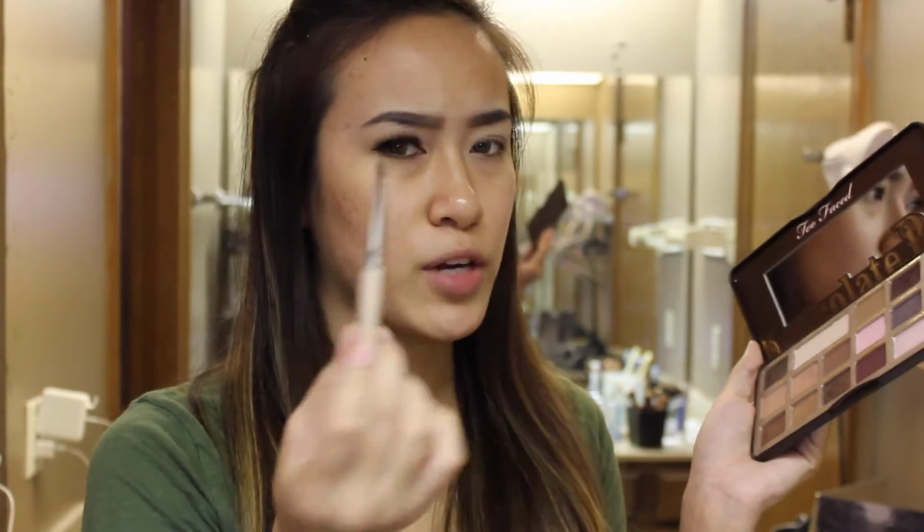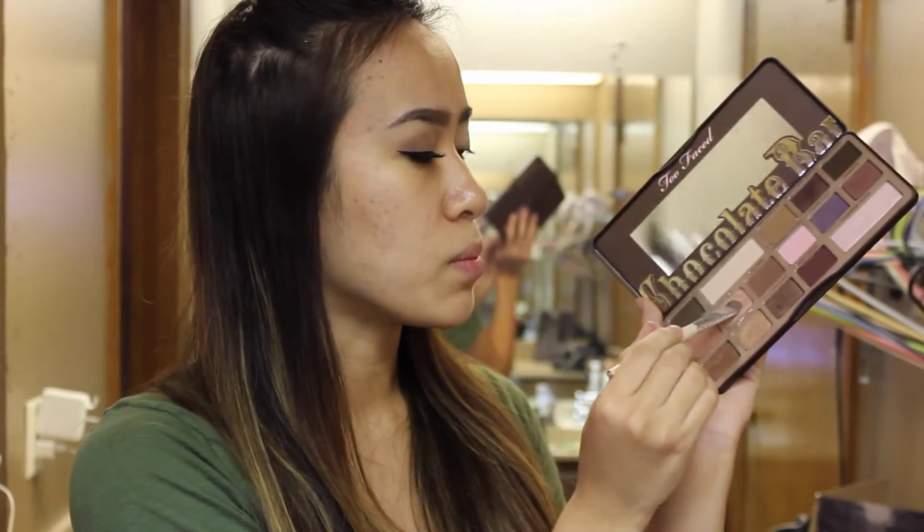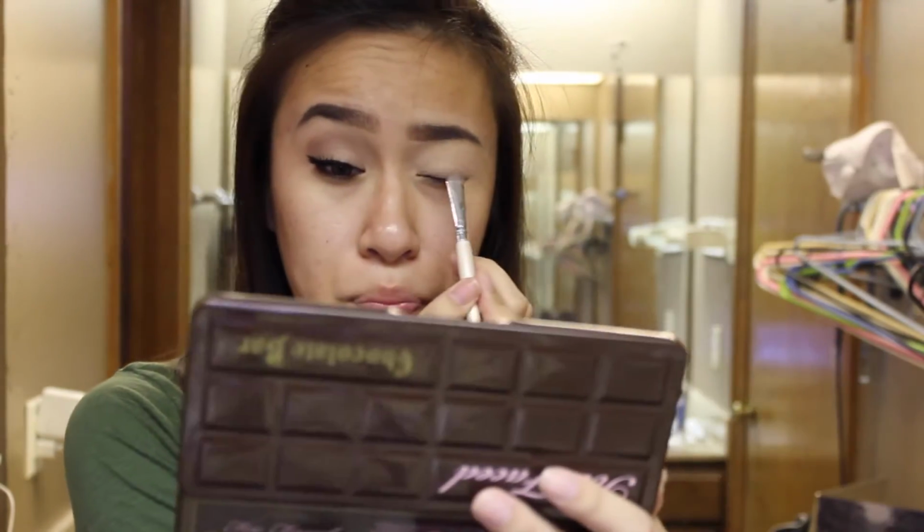Too Faced is one of Weylie's favorite brands, so I decided to use the Chocolate palette in my tutorial today, and she typically doesn't go too crazy with eyeshadow, so I'm just going to go very simple today. Starting off, I'm going to take this Elf eyeshadow brush. It's the $1 line. I'm going to go into Marzipan, and I'm going to put that all over my lid.